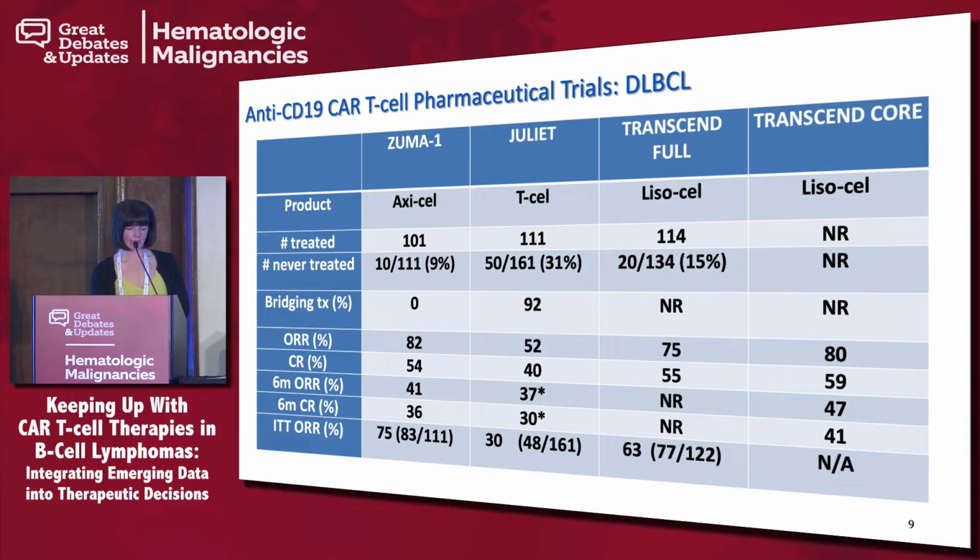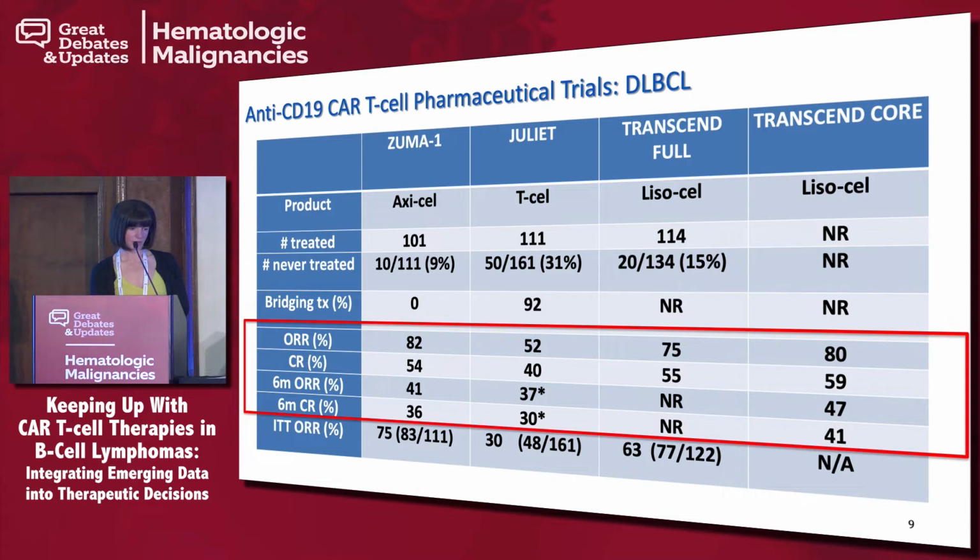And the TRANSCEND study is ongoing and hasn't been published, but this is data from ASH last year. So just importantly, I want to take a look at the response rates that we see. So this is a heavily pretreated population where historical data would suggest that these patients have less than a 20% response rate to investigational agents and also have about a 6-month overall survival. Here we see response rates that range from 52% to 82%, and we see complete responses in 40 to 60% of patients. And these responses are durable.